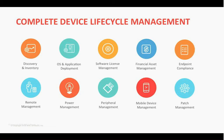Other things we talk about: peripheral management, power management. Relatively new to the product is mobile device management. So being able to set up management on mobile devices so that they can go to a remote location and we can already have things like the Wi-Fi password set up for them, so they don't have to call into the help desk to get that Wi-Fi password set up. And other things like, if we have a sensitive location where we don't allow cameras, disabling the camera feature on their phone for them, and things like that.